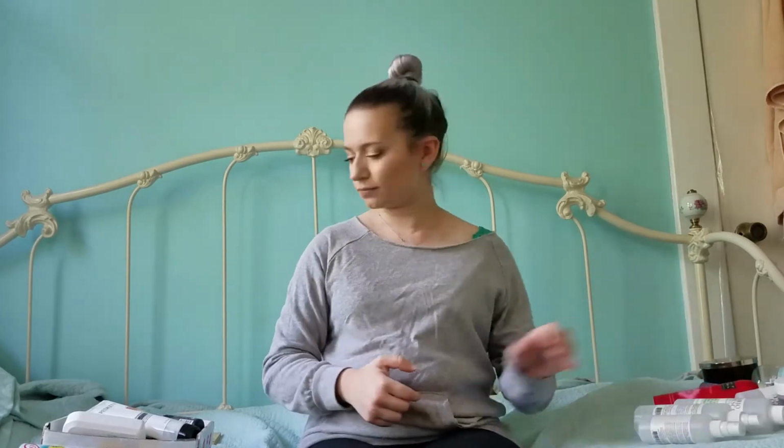I want to say this lasted about a month, and I shower every day. So yeah, I really liked it, but I don't think I would repurchase it again for $15. But it does smell really good. Yeah, it does smell really good.